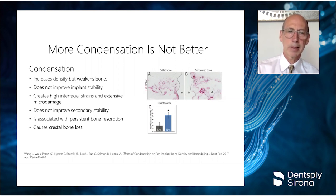So when we think about gaining primary stability, we want to walk this careful line between managing bone carefully, the bone care concept, and aggressively managing bone to gain a tactile sensation of primary stability that may exceed the capacity of bone to heal well.